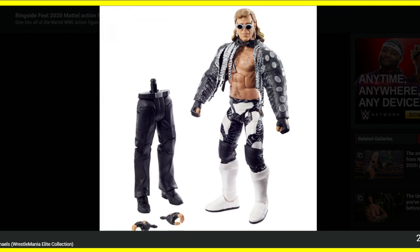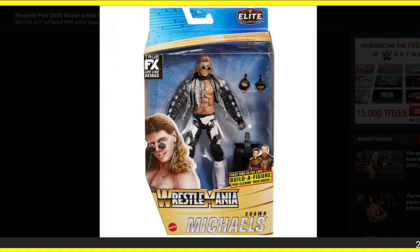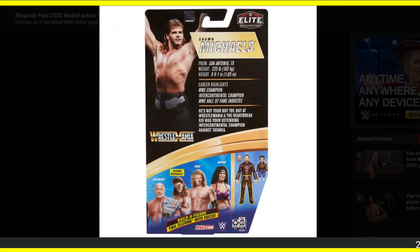This is a Build-A-Figure. You get a different part in with different figures. But here we've got Shawn, Heartbreak Kid. This is going to be WrestleMania, but I can't think of which WrestleMania. Hopefully it tells us on the packaging early. Heartbreak Kid, you're talking like 11, 12, somewhere around that ballpark. There he is. Here we go.